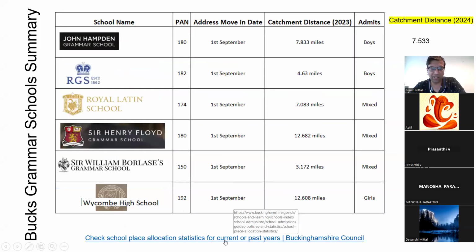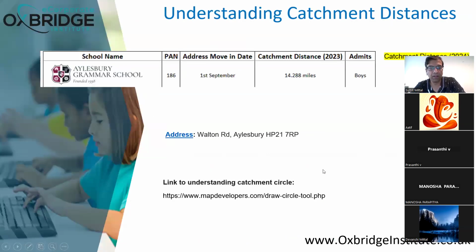Now this link here is a clickable link. This will take you to the Buckinghamshire Council website, which has all this information of the past years, how far the catchment went. So I've plotted 2023 and 2024, but if you wanted a couple of years prior, you could possibly get it from here.